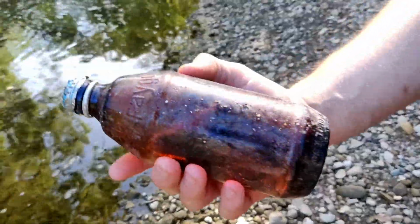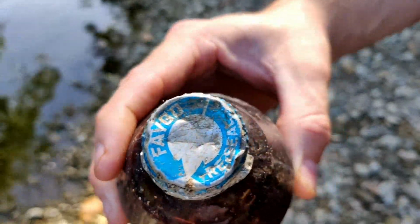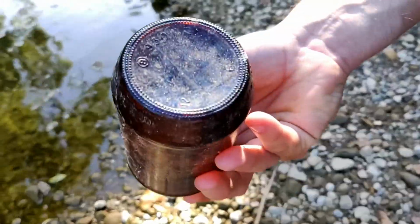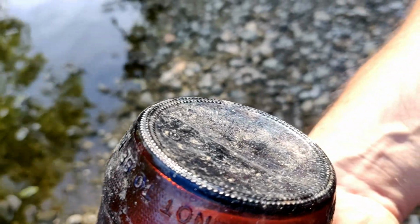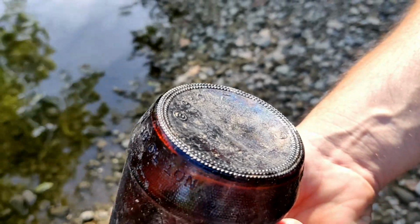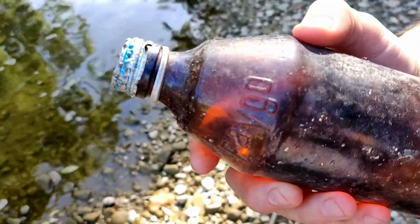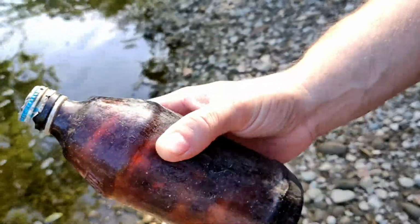My husband just found a Fago. I don't think it's super old, but I don't know, maybe 70s? What's it say on the bottom? Oh, it's a little bit dirty. 1271. So 1971 maybe? I don't know, we'll look it up. We'll keep it just because it says Fago. We don't have one of them, but slim pickings this time.